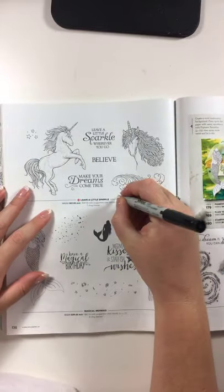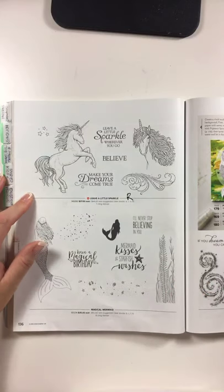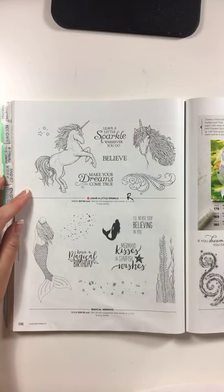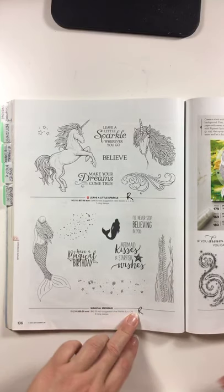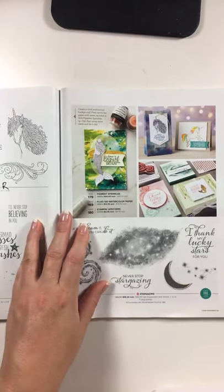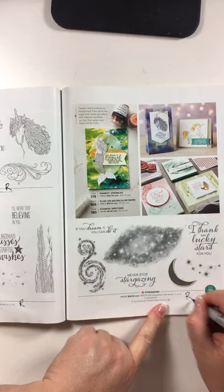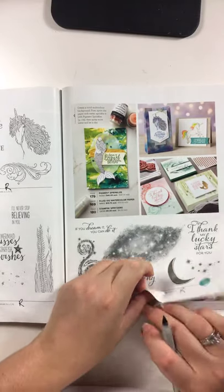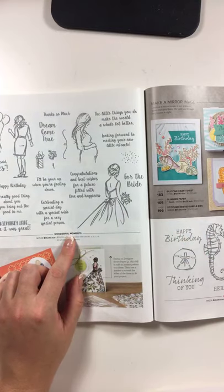Leave a Little Sparkle is retiring. I'm sad. That was a beautiful stamp set, but that's okay. And so is the Magical Mermaid. 36, 37, Stargazing is retiring. Wonderful Moments is also retiring.